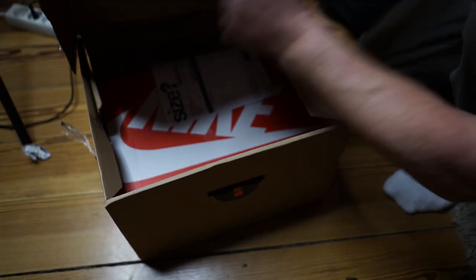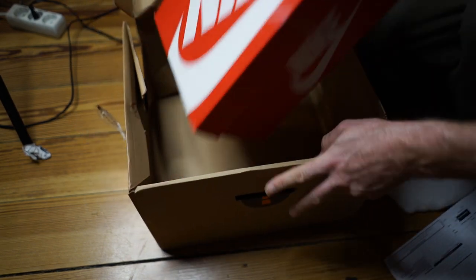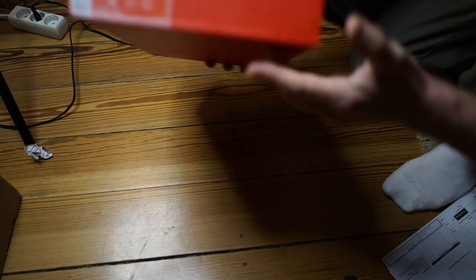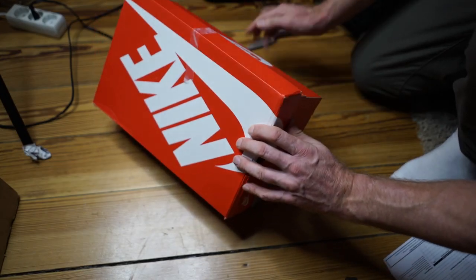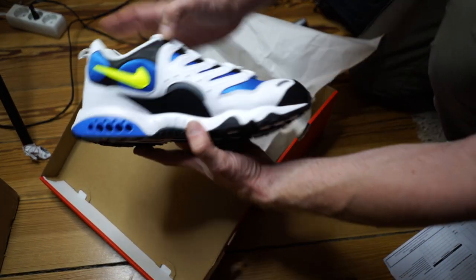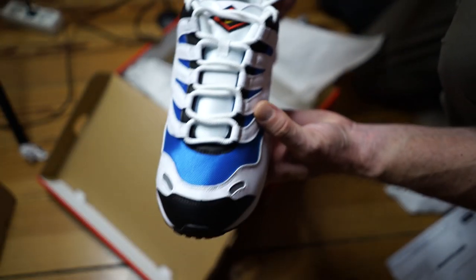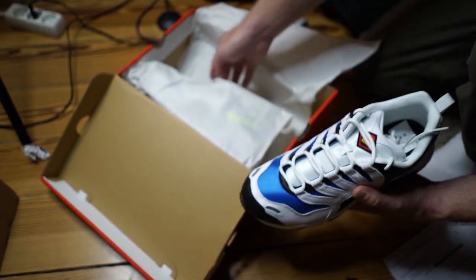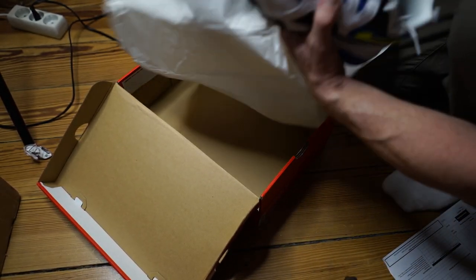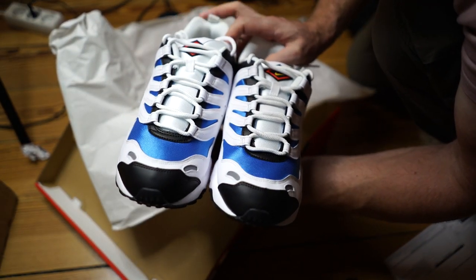And it is Nike Air Terra Humara in a photo blue colorway. Get the other one out as well. And I really do like them, yes, and let me explain why.